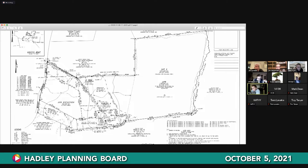So really what we're looking to do is just submit for a special permit. Obviously we'll take any comment that you have, but to get on for a future hearing ahead of actually putting on that APR, just so that we're not running afoul of your zoning bylaw. So that's the quick and dirty of it. I do have the colored one available. Oh, I'll stop sharing then. Okay.